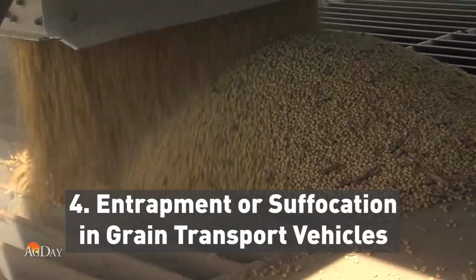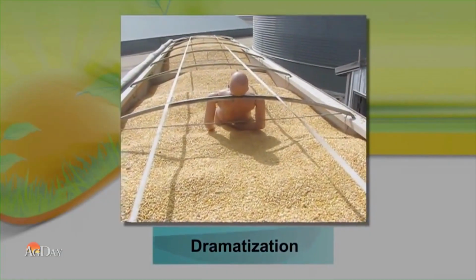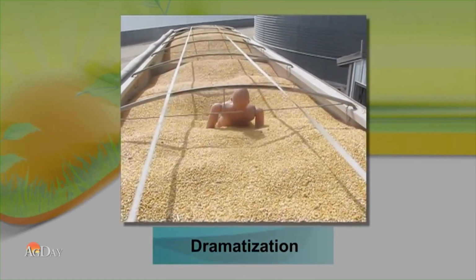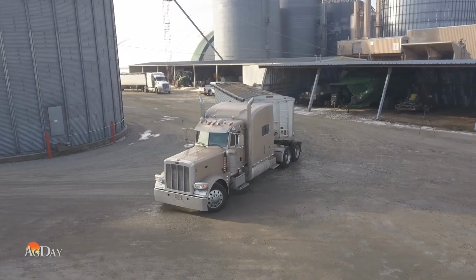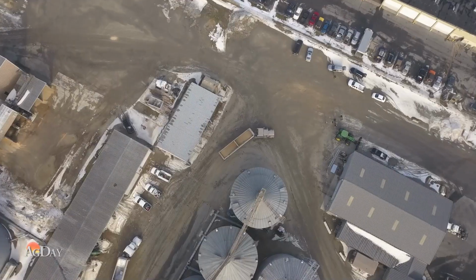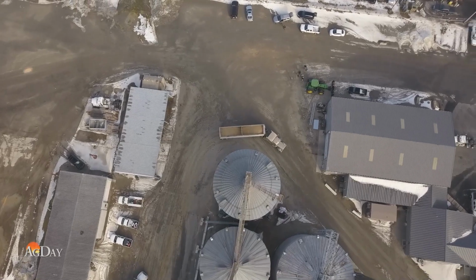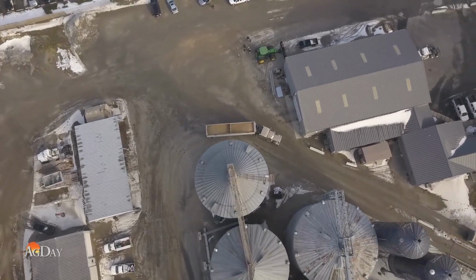And the final hazard is entrapment or suffocation in grain transport vehicles. Now, this includes grain carts, wagons, and trucks, and often occurs during the unloading operation. People have been caught in truckloads of grain while they were trying to break them free. And if the corn or beans or whatever it is is wet, it'll seal up overnight and becomes very difficult to empty. Remember, it only takes 4 or 5 seconds for a farmer who enters a grain bin with the unloader running to be submerged to the point of becoming helpless. And Field says it takes less than 20 seconds to be completely submerged in flowing grain.